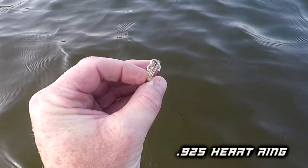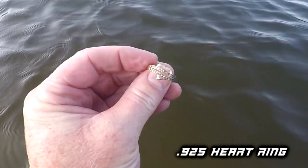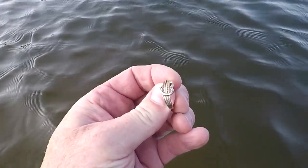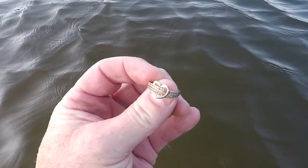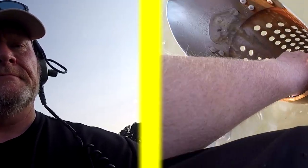Ring for the day is ringing up as a 61, and I'll take it. I think it's gonna be gold plated silver. It's gonna be a heart with some diamonds in it, and so hey, that'd be pretty nice. I actually found it about chest deep water, about mid chest deep, and hey, I like that. All right, let's hope there's more out here. So let's go out in the deeper end, see if we can get the deep stuff, and see if we can't find a ring or two more.